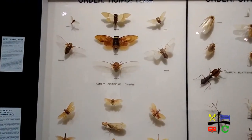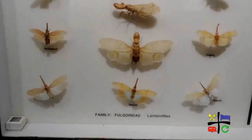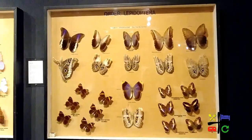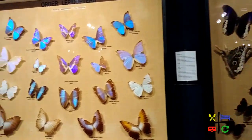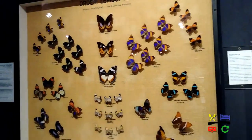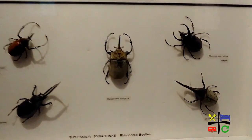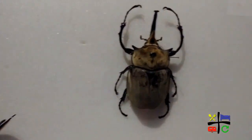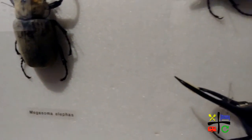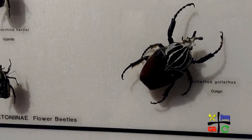Here are some lantern flies. Do these things even exist today? Because they look like dinosaurs. They're huge. Look at this. I don't know what I'd do if I were to see one of these things in person. Oh my gosh.